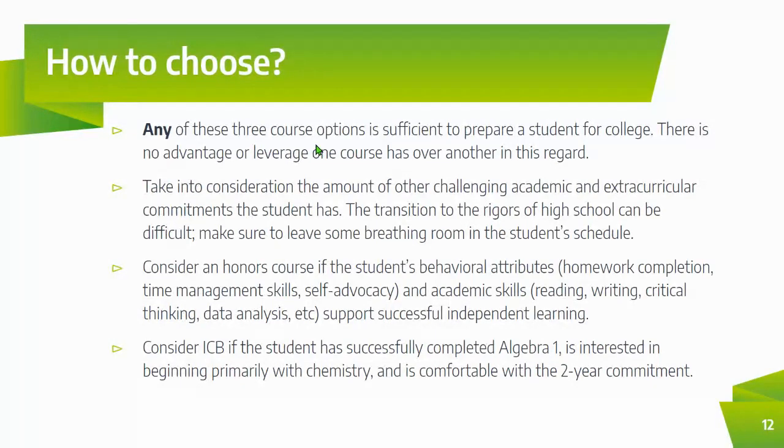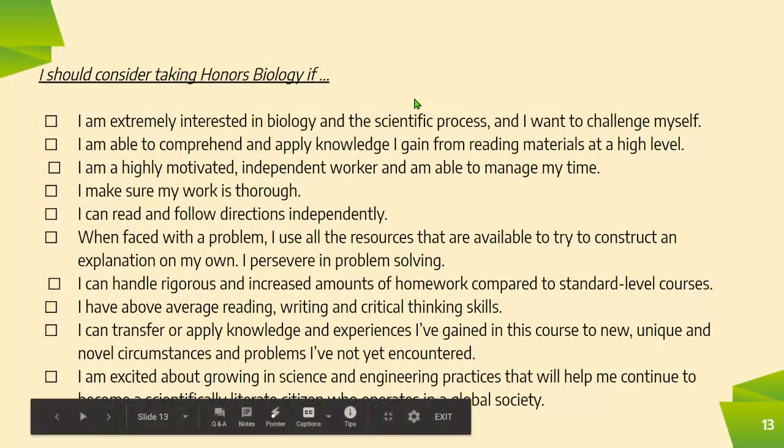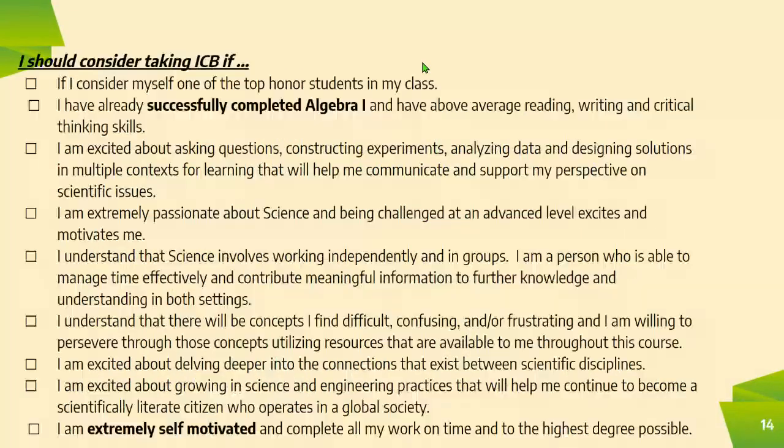I'm not going to read through all this information, but if you'd like to pause and read this, if you're considering honors bio, take a look at this checklist and see if this matches what your child might be thinking. Here's another slide that is the same thing, but for ICB. If your child is considering ICB, take a look at this checklist. Go ahead, pause, and do that now.